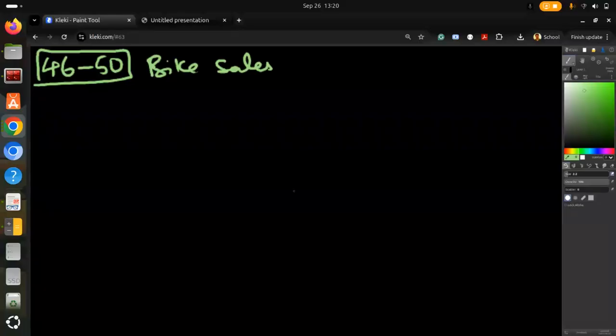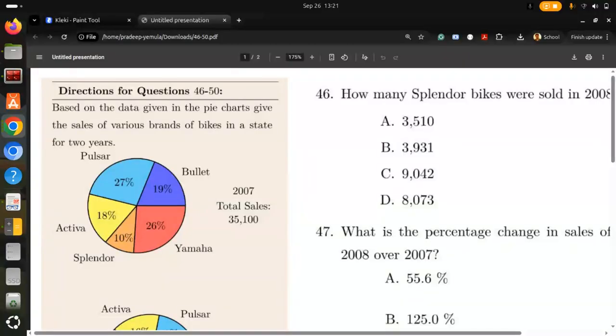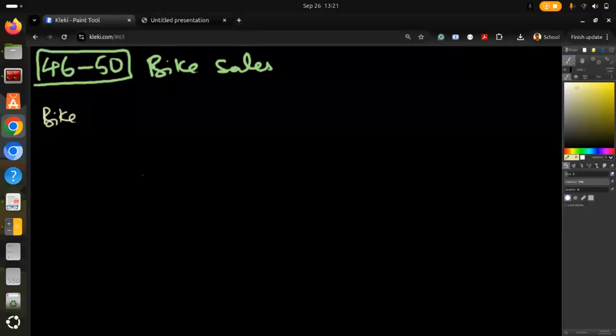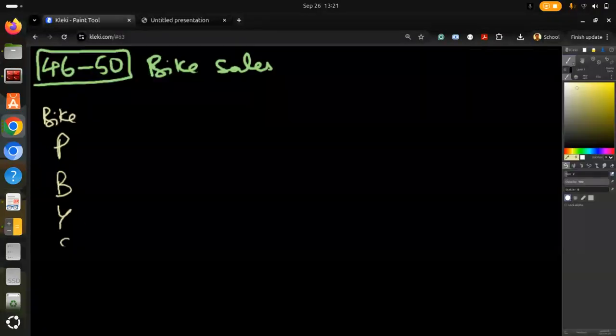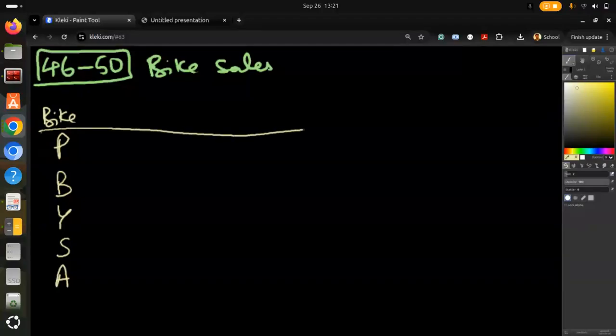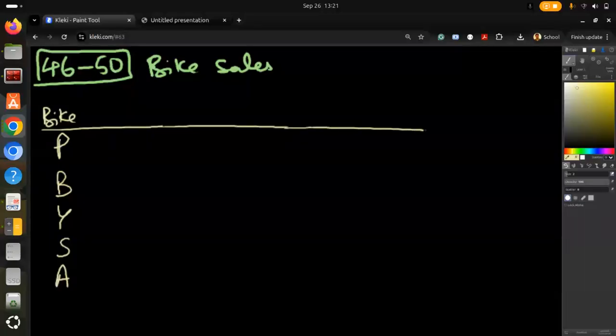Let's try to make it a little sharper. The table that I want to make is for the bikes. I will start from Pulsar, Bullet, Yamaha, Splendor, and Activa. Luckily, for all the names the first letter is different. I'll just draw it with a line. Okay, so different bikes are there.